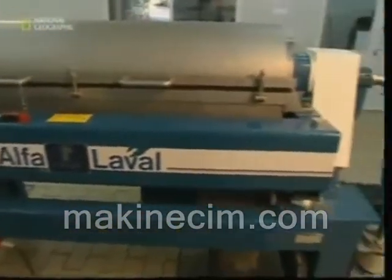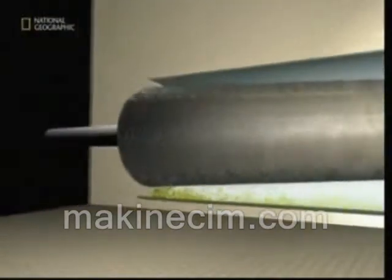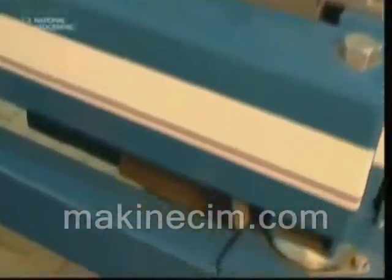The modern method is far less aggressive but just as effective. Instead of crushing the pulp, it's spun in a centrifuge like this one. As it's spun around, the oil passes out through a fine mesh, leaving the pulp behind. The oil can then be siphoned off and stored, while the remaining pulp is collected elsewhere. It's not wasted though, it's recycled and can be used as fertilizer or animal feed.